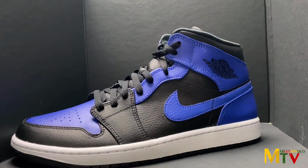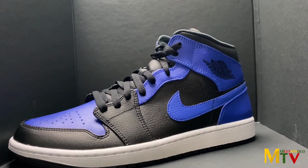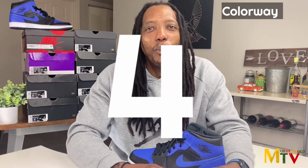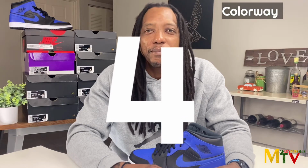Start with the colorway. Classic colorway, so of course, we're gonna go ahead and give it the respect that it deserves. The Hyper Royal in blue, it is going to get a strong 4 when it comes to colorway. Yes, sir. Moving on to the color blocking.